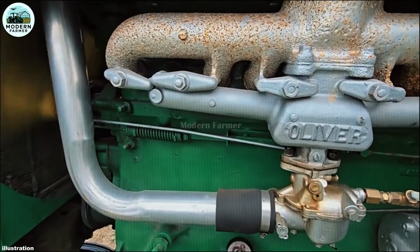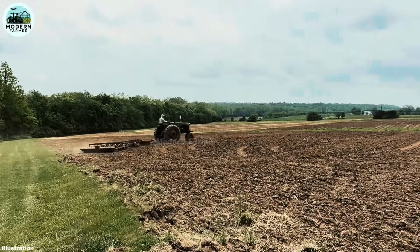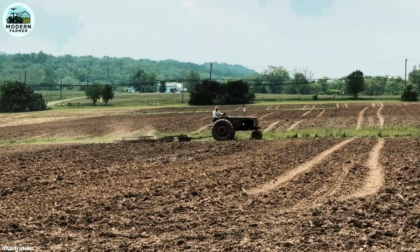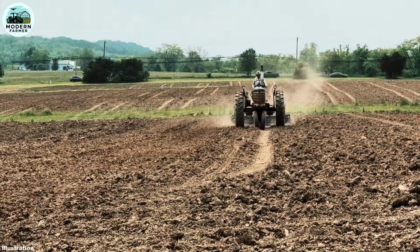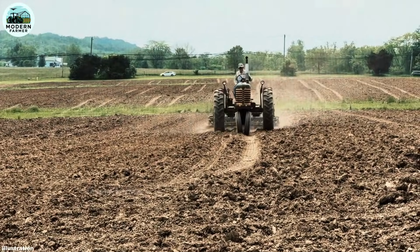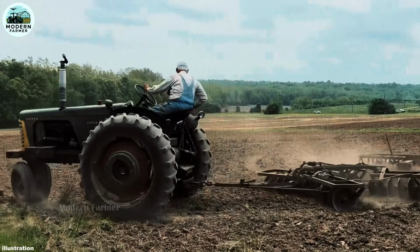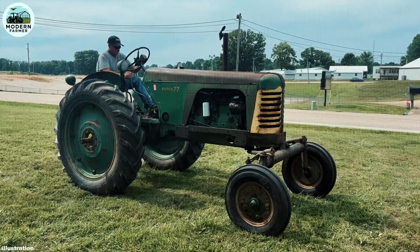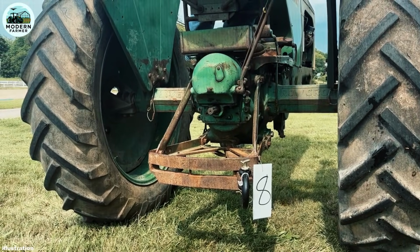What helped put the Super 77 on this list was its real-world hydraulic usefulness. It used an open-center hydraulic system with about 13 gallons per minute of pump flow, and that gave farmers the kind of practical flexibility they could use day after day. This was not just about raising an implement. It was about making one tractor useful for more kinds of work around the farm. Add in the independent 540 rear PTO, and the Super 77 began to feel surprisingly modern in the ways that mattered most.